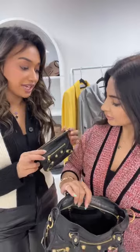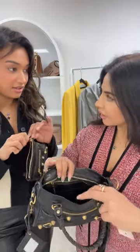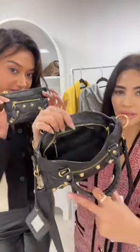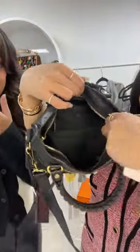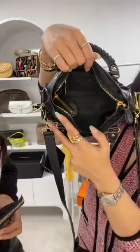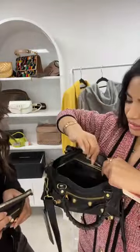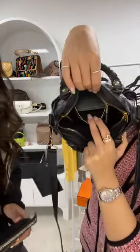I didn't know that. I know. Yeah, my one never came with it, so that's just an added perk. I feel like this is like an extra £300-400 alone. This definitely alone. I love this, right? Lots of space on the inside. Love this. A really handy interior zip pocket as well.